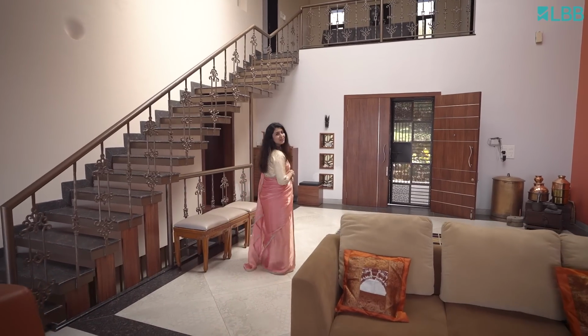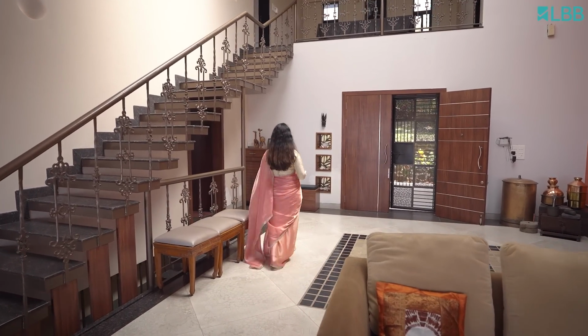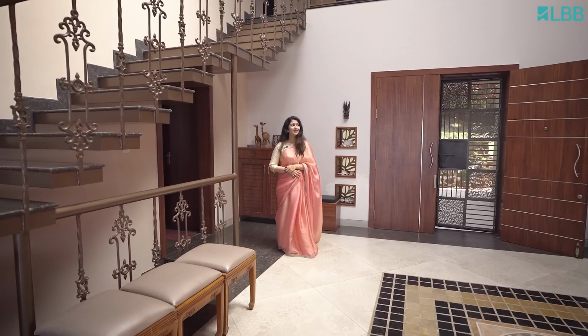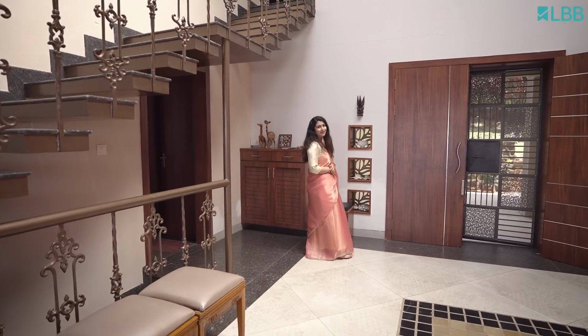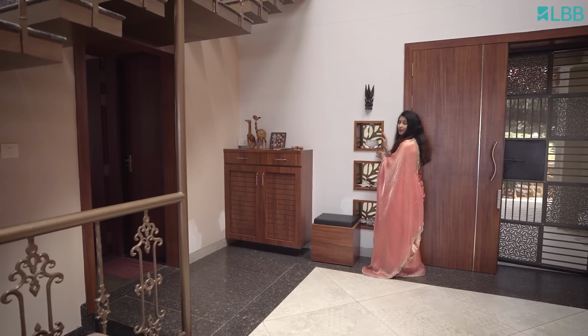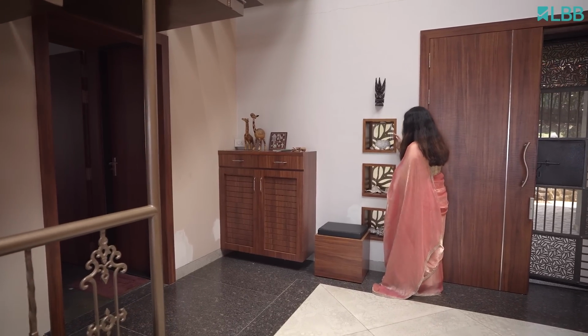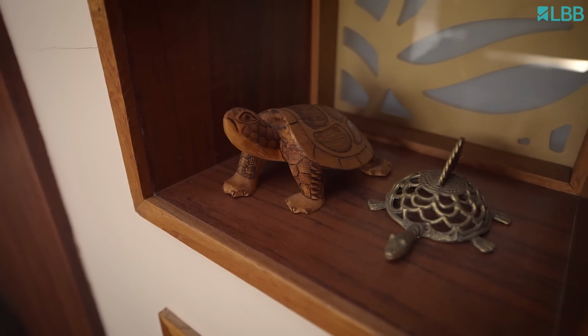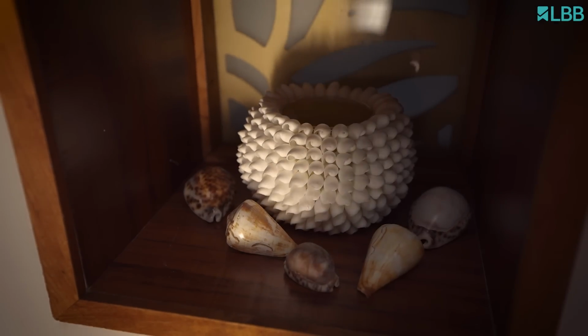As we're wrapping up the show and tell of our living space, I just wanted to show you a few souvenirs that we've collected through our travels. Yes, our home is heavily influenced by the different aesthetics and souvenirs that we've collected over so many years. As you can see here, we have some beautiful shells, corals, wooden carvings from Indonesia.